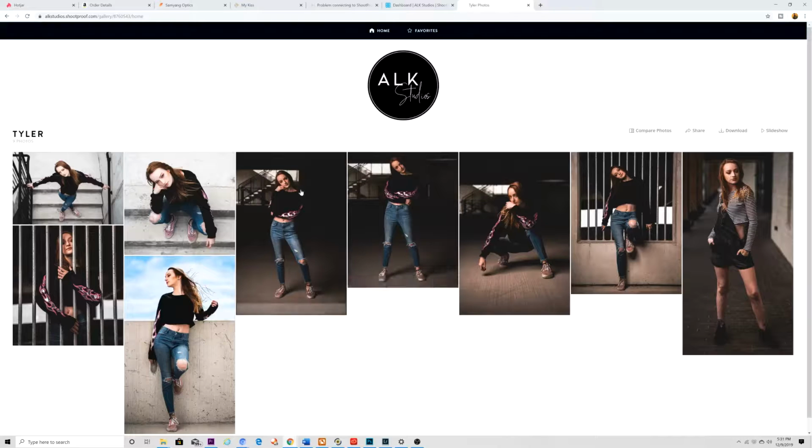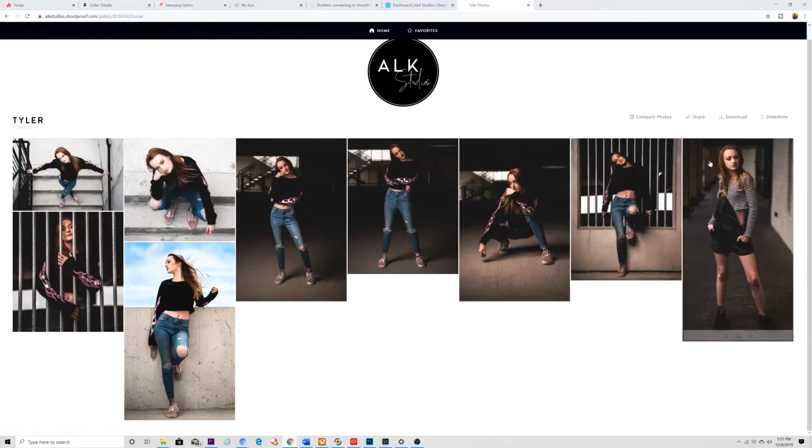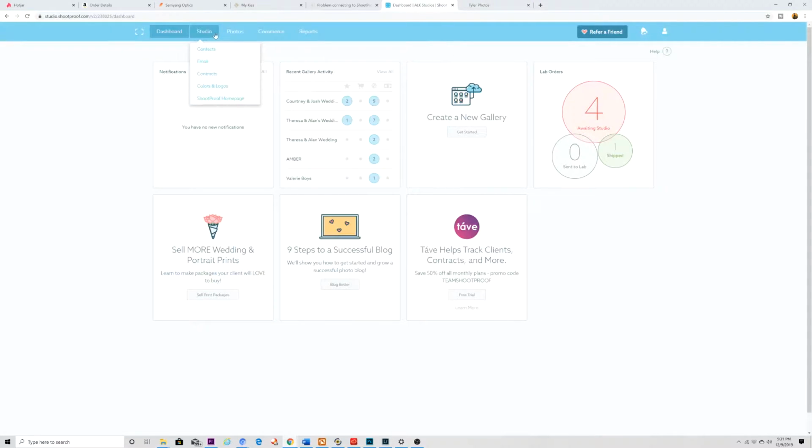Your clients can click on the photos, they can download them, they can favorite them. And in the main page, you can see which ones they favorited. Also, this gallery doesn't have it, but you could put a cart option up here where they're able to buy prints, canvases, albums, and stuff like that. Besides that, with ShootProof, like I said, they have the contracts. You can attach your invoice to the contracts. You can track all your contracts in here. So ShootProof has a lot of really cool features that I really enjoy, and I definitely think it's worth the investment for your business.